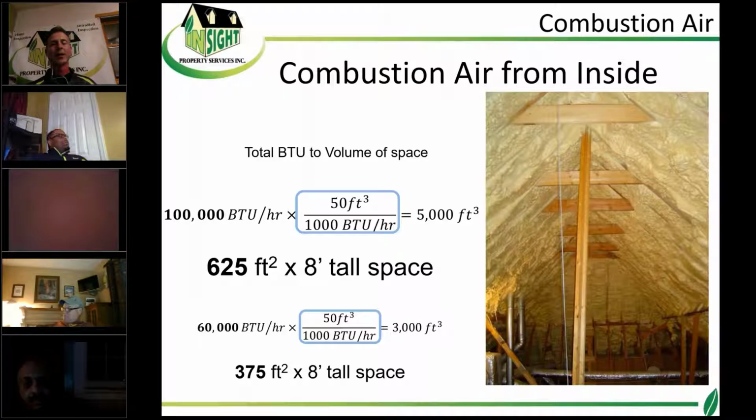Okay, now getting into combustion air for our gas appliances. When we had big open basements and there's a furnace down there, combustion air wasn't a big problem. When somebody starts to constrain that space by finishing the basement, now we've got a smaller box around our furnace or water heater or whatnot, and we've got to make sure that there's enough combustion air, or enough volume of air for combustion, for that furnace.